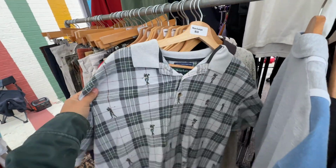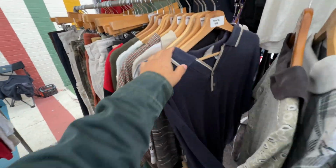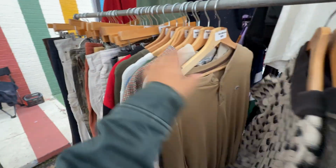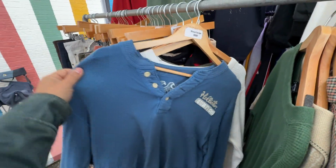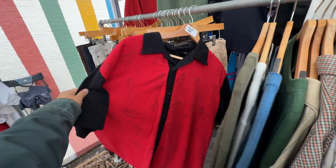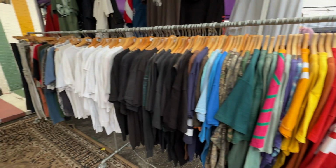Polos I do at 15 bucks just because I feel like they're good essential pieces. This one I was looking at, I'm like, why do I have it at 20? I need to reprice tag and bump it down to 15. I like to keep it unison, but 20 bucks for thermals. This guy was $40 just because it is worth a little more. It's like a Betty Page-esque shirt.